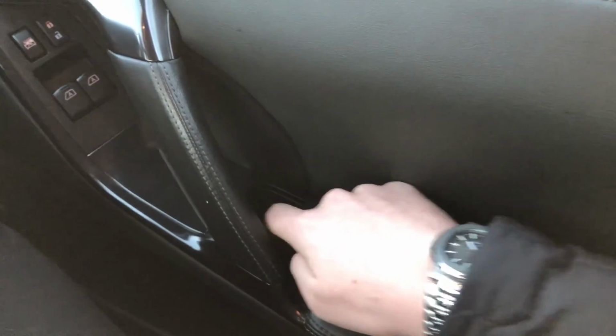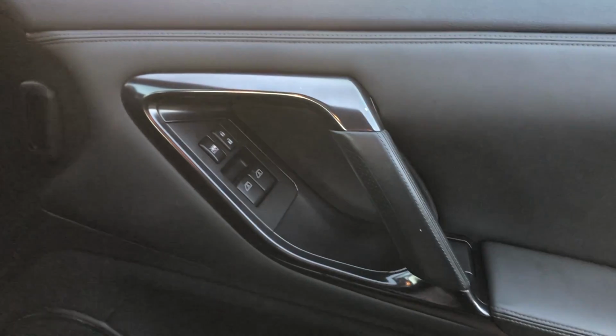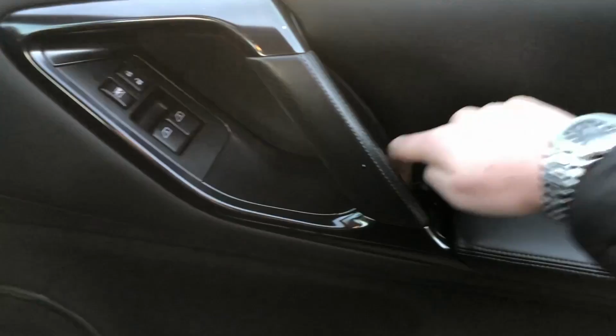So this is how you open your door. That confuses a lot of people who get in my car. They're like, where the hell's the door handle? That's the door handle right there. So you do just lift that up.